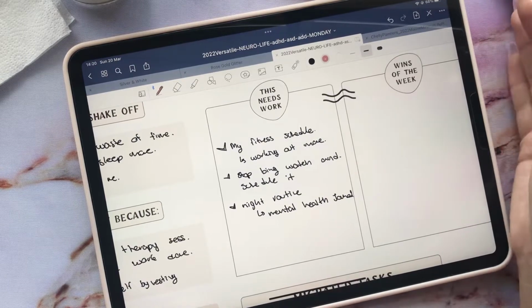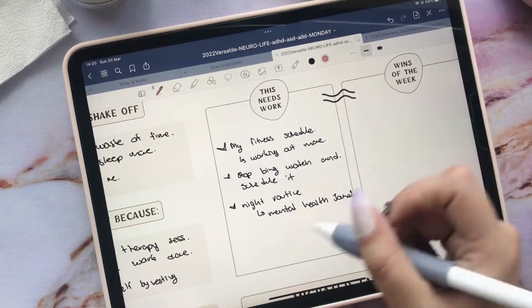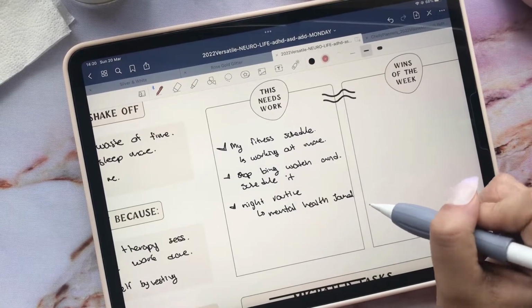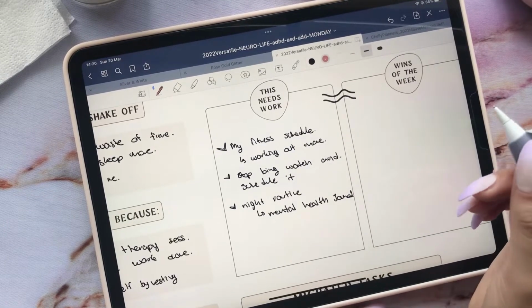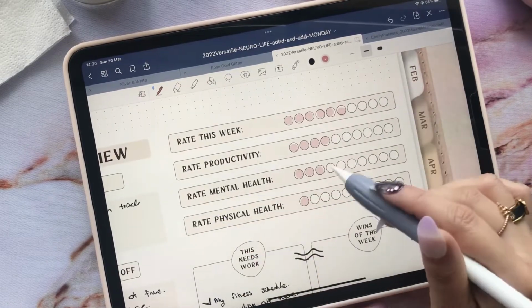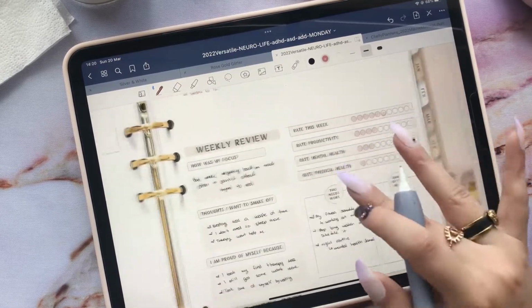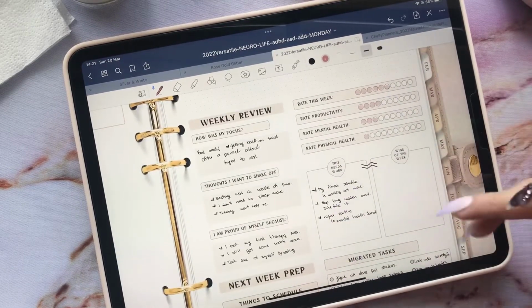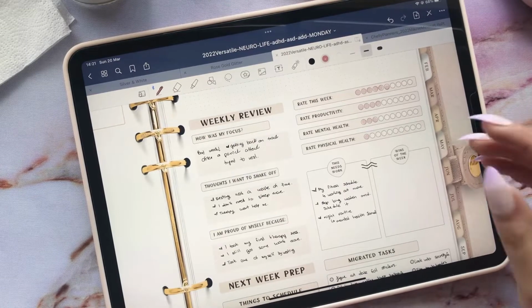I sit down and I'm so tired that I don't even want to do my night routine, which has my mental health journal, which is very important to me right now. So those steps are being cut, and that's why I really feel like my mental health and my physical health is rated so low here. So if you do that kind of thing, you're like, you know what, that's what I need to work on, is my schedule.